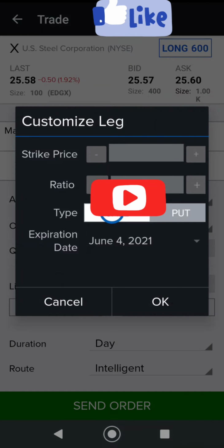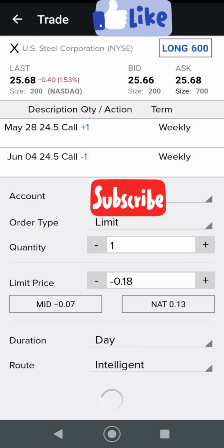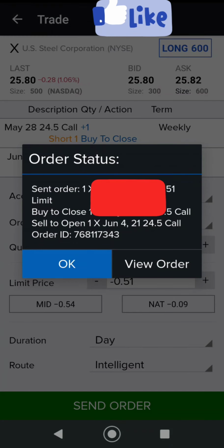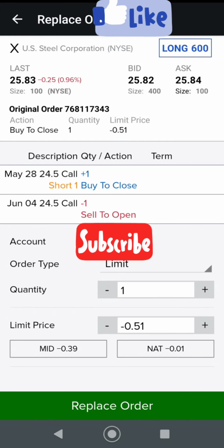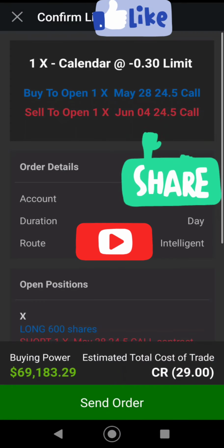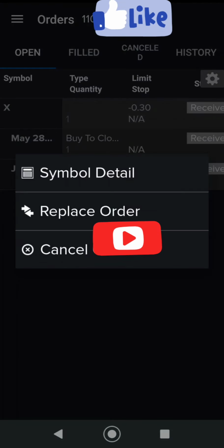Whoa, no, it's not going to work out. Okay. Maybe if I rolled it out another week, I could do that. But it's okay, I'm not going to get greedy here. $50. I'll take it. Except it didn't go. Oh, now I get the real price. Okay. That makes a lot more sense. $29. Okay. That's much more reasonable, except it didn't even execute there.